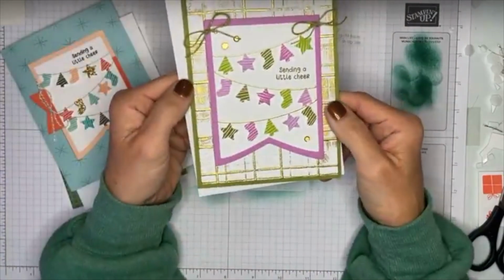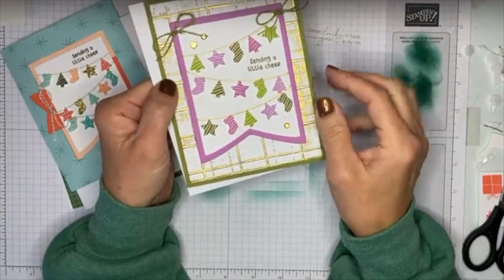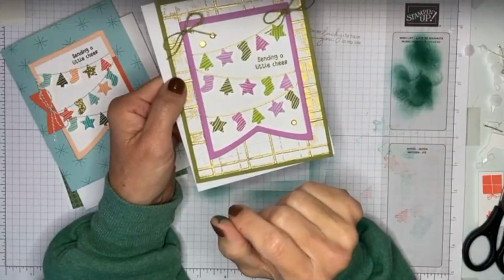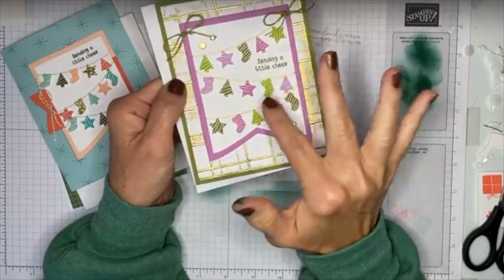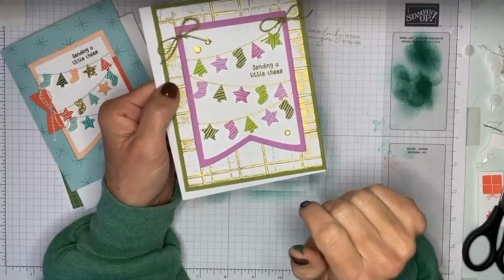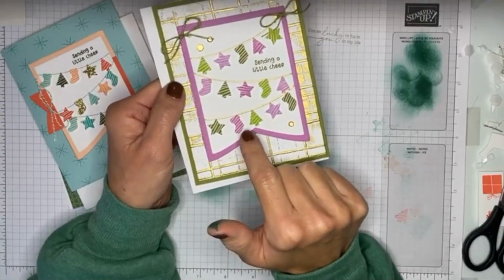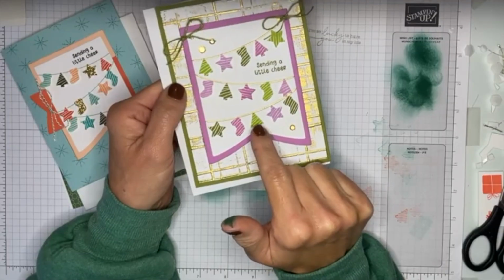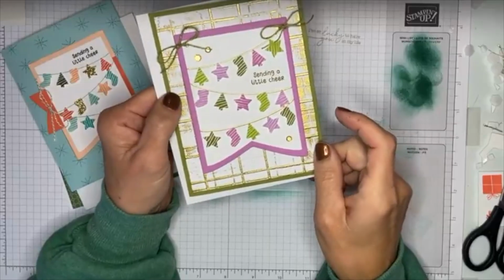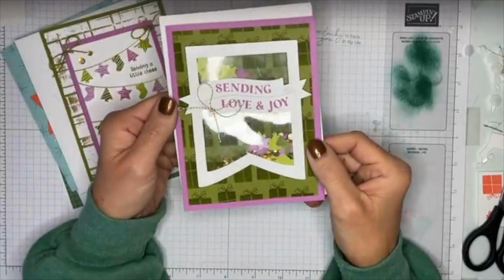Here's another one. I'm clearly obsessed with the banner, so it's like double banners, but it's an interesting shape, and it also gives you a little bit smaller place so your images don't get too lost. But this is another fun color combination, a little off the beaten path with traditional. So we've got Old Olive, Petunia Pop, Lemon Lime Twist, and Fresh Freesia. And then I've got some gold embossing on the background. And let's see, here's more. I was clearly workshopping these colors.